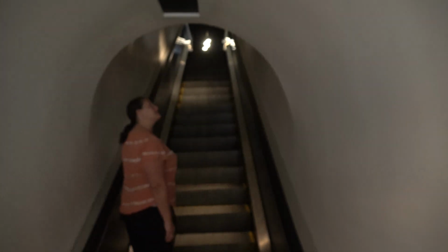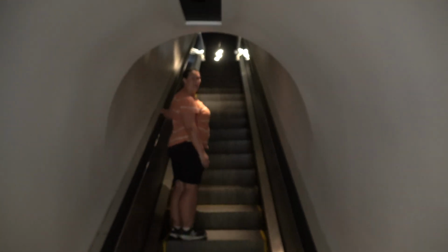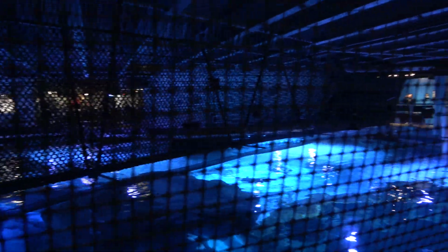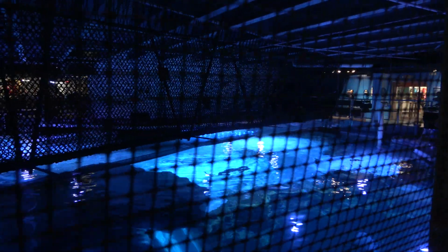Time to head up to the Shark Bridge. Molly's gonna beat me to the Shark Bridge. The Shark Bridge is a big cargo net. Check that out. And it's time for me to dare to cross.